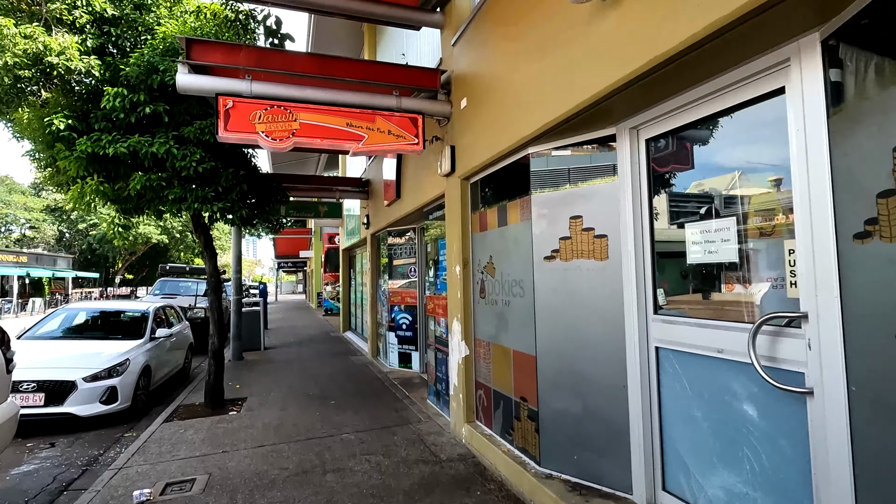Alright, we're just back at the intersection of Mitchell and Nucky. So it's a nice sunny morning. We're getting close to the dry season, and as a local, I find it quite comfortable walking around. I think we're hovering around 30 degrees right now.